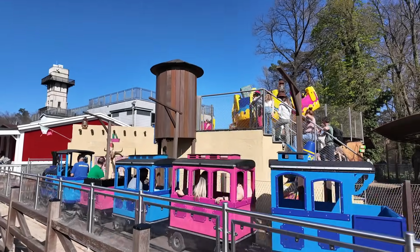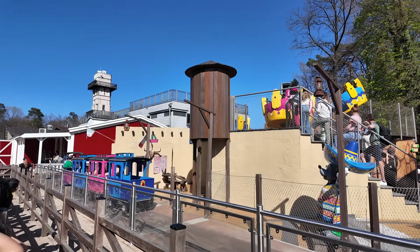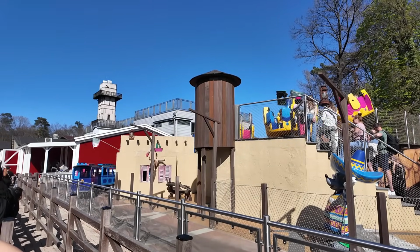Yeah, I always say it, but big or small, we'll cover it all here on Theme Park Worldwide. We like the major parks, but it's always good to come and check out some of the smaller things as well. And these are going to be perfect for our little boy in a few years' time.